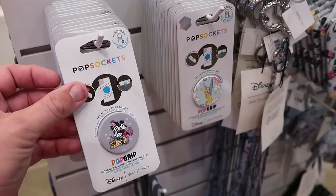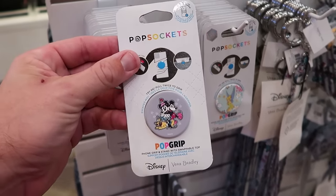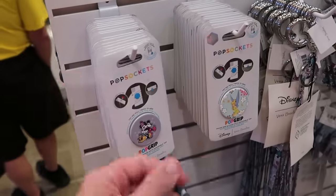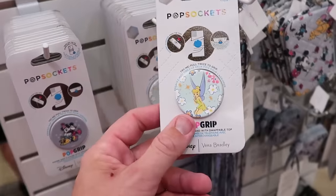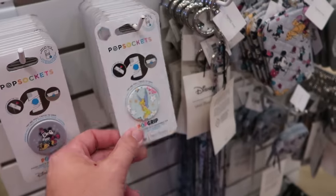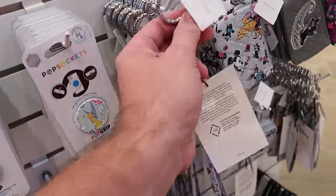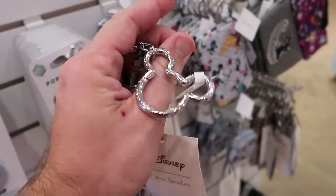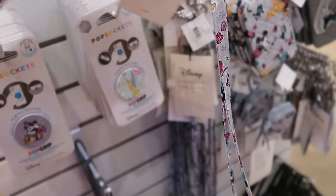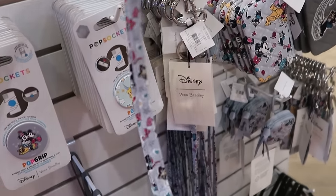On this little spinny rack, they even have some pop sockets, again with that same design I just showed you with Mickey, Minnie, and Pluto, $19 for that one. And then over here is a really fun one with Tinkerbell. It has a bunch of flowers and stars going on. That's really cool. You could even purchase some lanyards as well. On the clip is a huge chrome Mickey. Let's see if we can find the price on this guy. $25, but it has that same design.